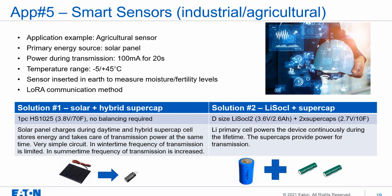Now, the other solution was to use the lithium thionyl battery described earlier with a supercapacitor. So the lithium thionyl can have a lot of energy for the constant usage, and then use the supercapacitors again for the data transmission.